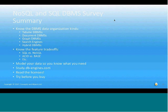Before you start using anything in production, make sure you read the license. It's not as fun as writing code, but it's very, very important. Again, some companies have had tens of millions of dollars of license liabilities because they didn't read the license. They just used it in production. And finally, try before you buy. Download a trial version of something, try it on your laptop, see if it makes sense before you commit yourself or your organization. And that's all.